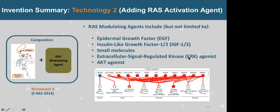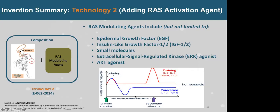You can see here, the top part shows the different genes that were activated by the RAS pathway, and on the bottom you see the little circle. The stronger the color, the stronger the correlation. For example, the RAS is very important for the induction of antibodies to V2, but it is also very important for the induction of anti-inflammatory monocytes.